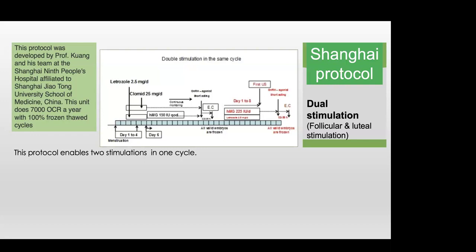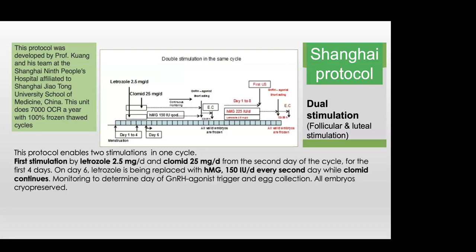Now, this protocol enables 2 stimulations in 1 cycle. Here they've used a lot of combination of drugs. First stimulation is by using letrozole and clomid from the second day of the cycle for the first 4 days. On day 6, letrozole is being replaced by HMG, 150 IU every second day, while clomid continues, with monitoring to determine the day of GnRH agonist trigger and egg collection. So they've not used antagonist.